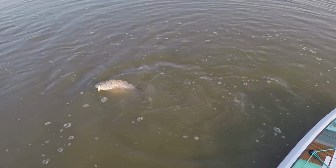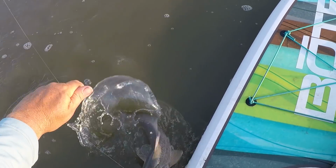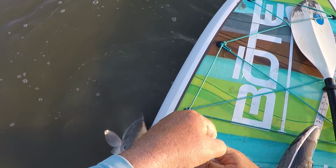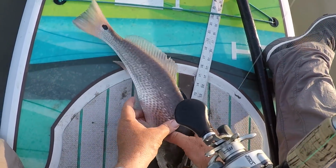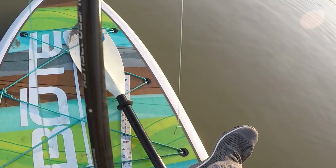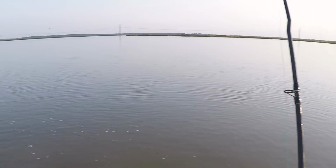Well, this guy is not that big, which I mean I am in 3 inches of water, so I didn't expect the biggest ones yet. We're going to find some deeper water, I believe. But anyway, what are you, guy? Oh, you're not just 19 1/4, but that's okay.